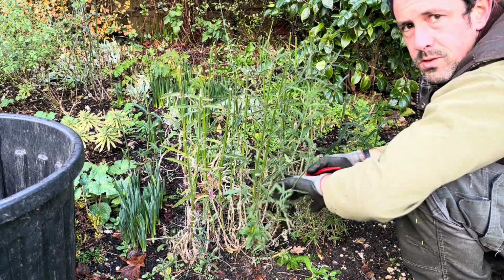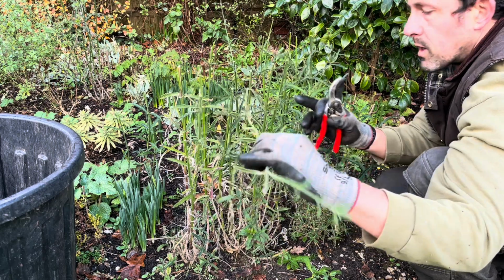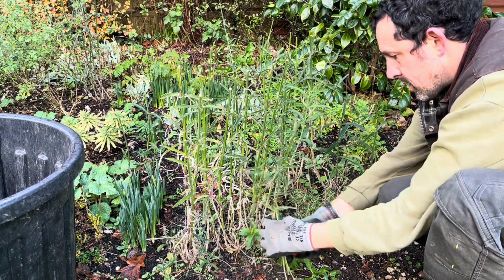Okay, so we've got these verbena here, which I've finished now. They're not going to do anything now, so we can cut them back and they'll come up again in the spring.